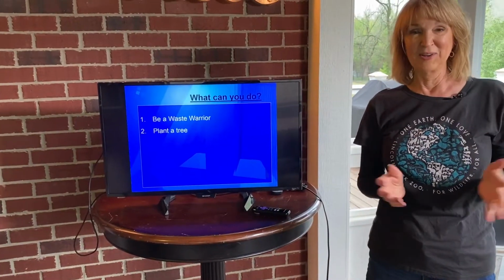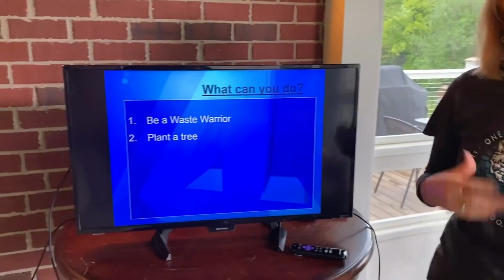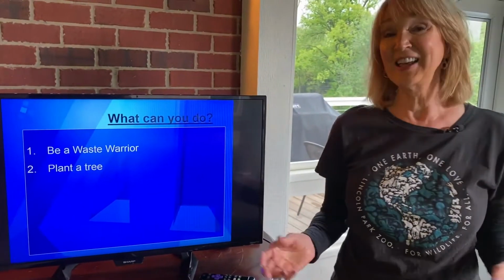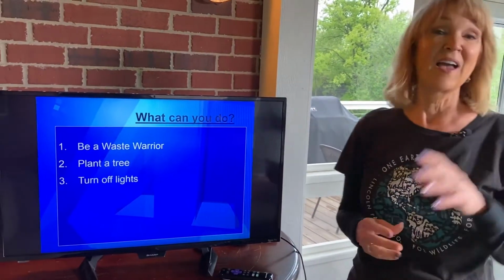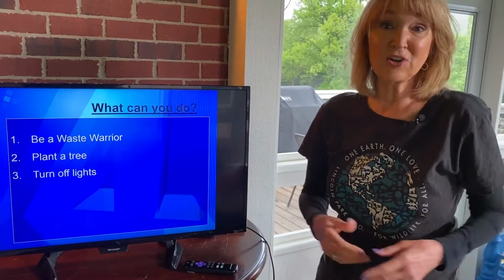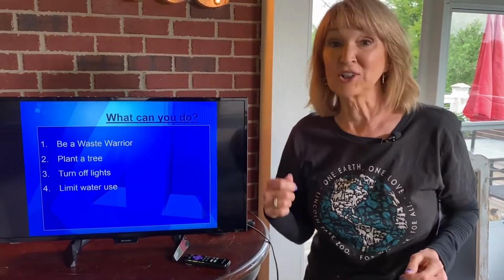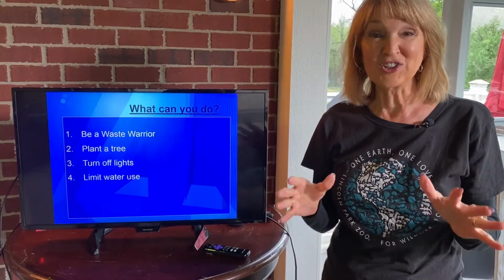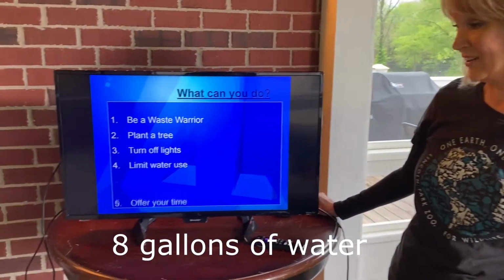What are some other things that we can do to make Earth Day every day? Well, you can plant a tree. Remember I said trees are renewable, that's a renewable resource? Plant a tree in your backyard. Plant some flowers so that the bees can pollinate. Those are ways that we can celebrate Earth Day every day. Also, reduce the amount of power that you use. When you leave a room, be sure and turn off the light. Here's another thing you can do. Instead of letting the water run while you're brushing your teeth, turn it off, brush your teeth, then turn it back on. Do you know that doing that every day, you can save 8 gallons of water? That's a lot of water.